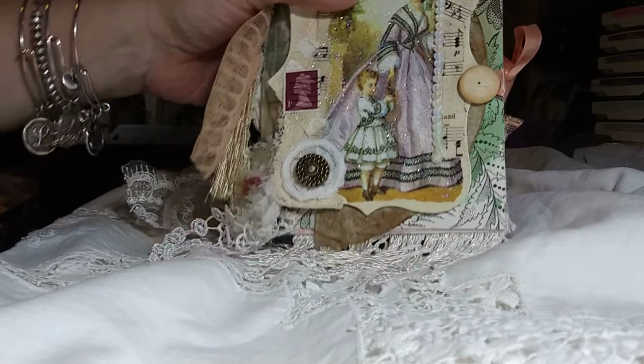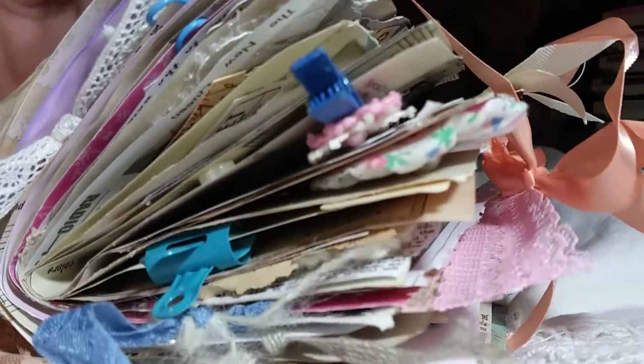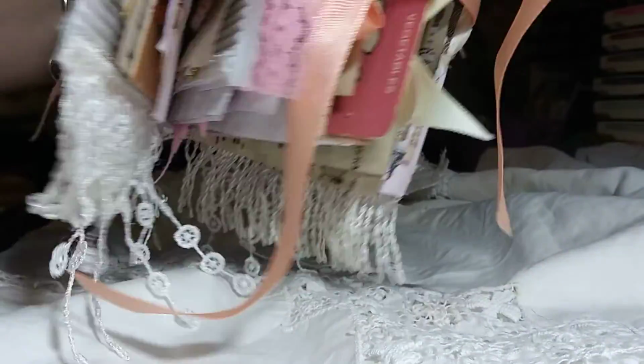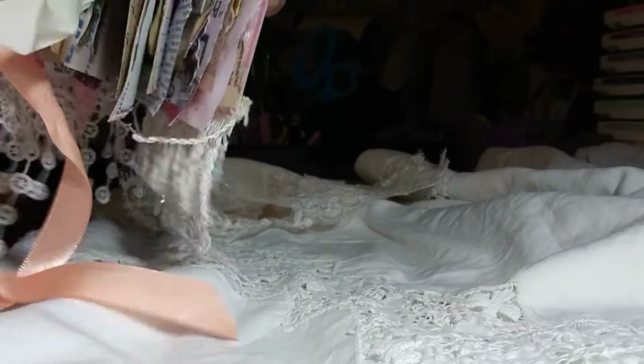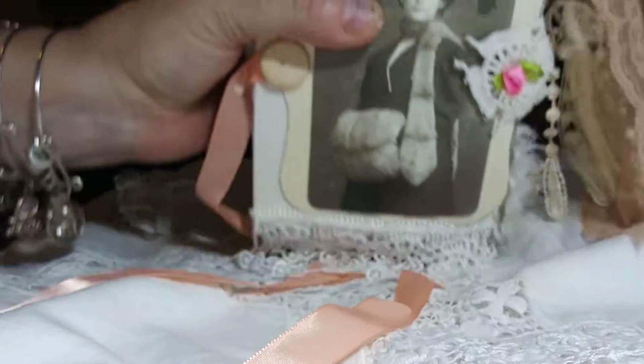This is a junk journal that I created. You can see the dangles on the front. Here's my cover. It's pretty fat, as you can see, so I'm going to untie it and show you what I've done. Here's the spine on the side. I've got a tassel, some charms up there, a flower down there, and then here's the back.